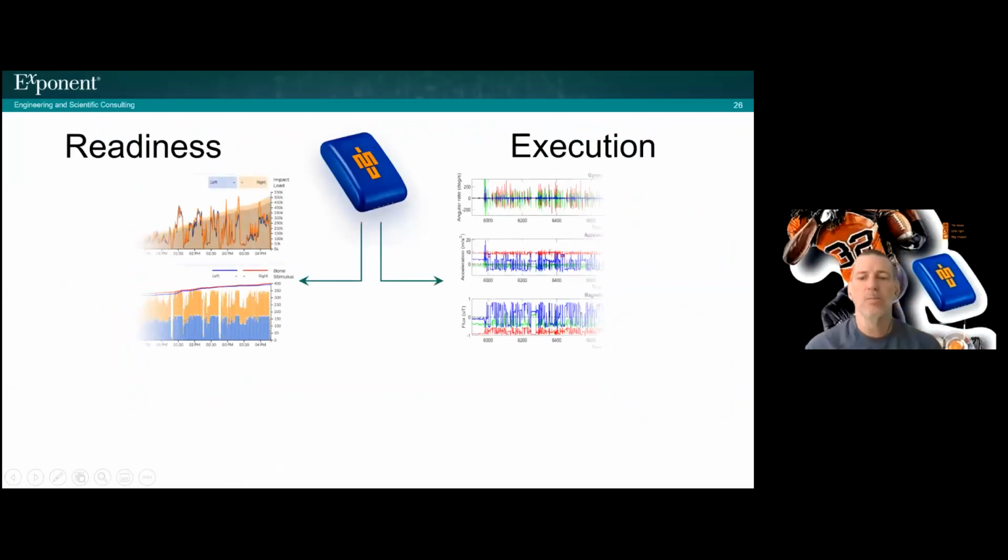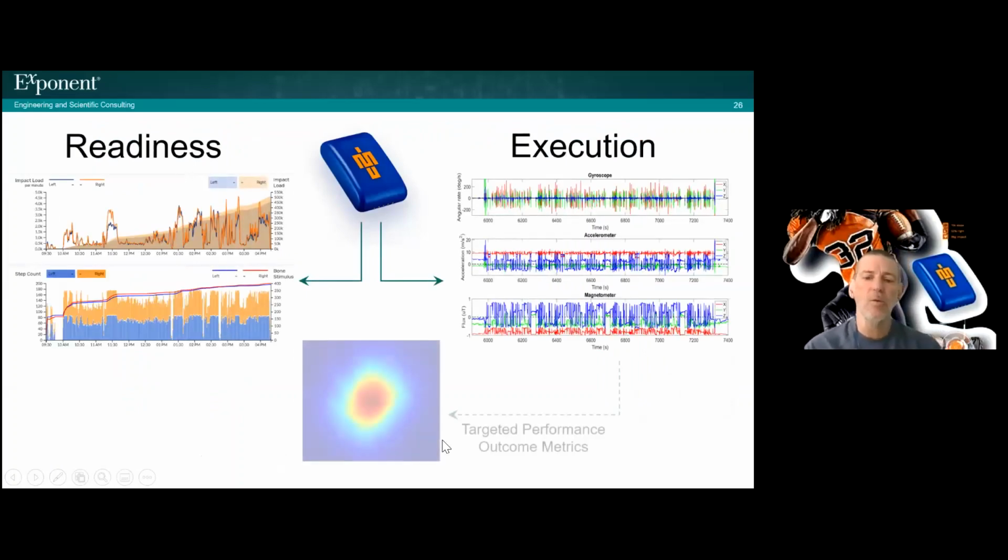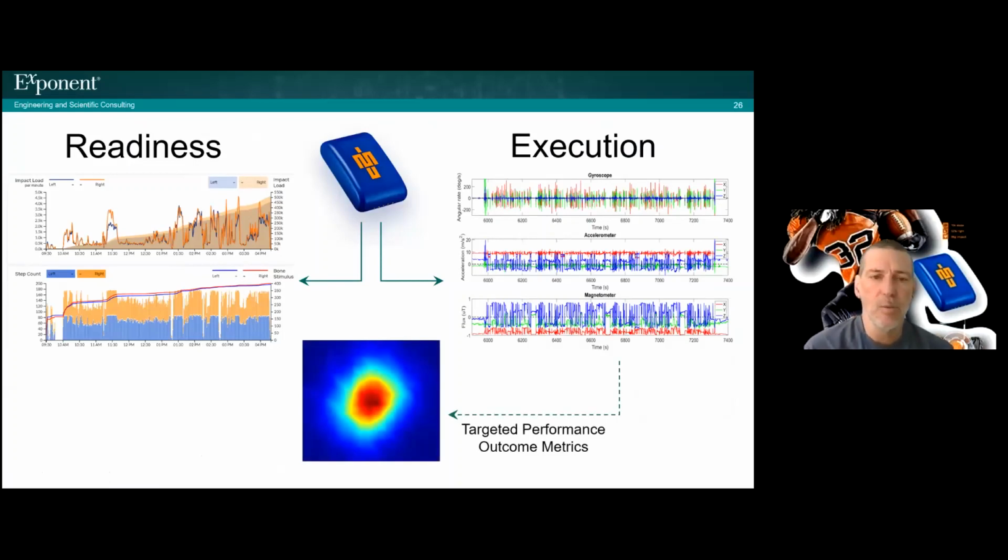I wanted to touch briefly also on how we've done this with what I talked about earlier in terms of readiness and execution. This is our first example of how we've used the iMeasureU sensor on both sides of that equation. We use the cloud-based data derived from the sensor to give us some of these readiness metrics. In this case, it's load management, right? So we look at cumulative load based on the cloud-based data in an athlete.